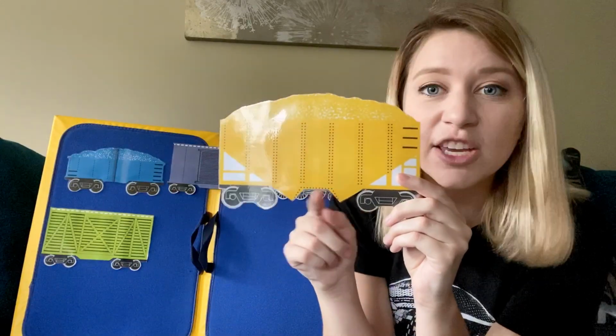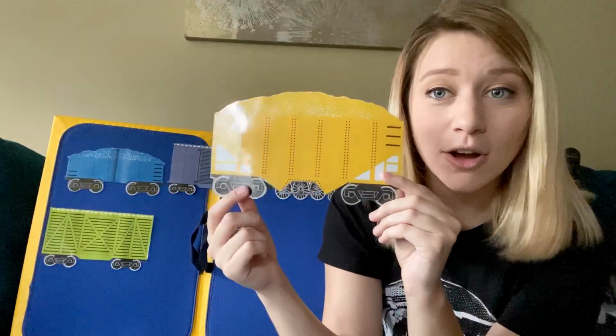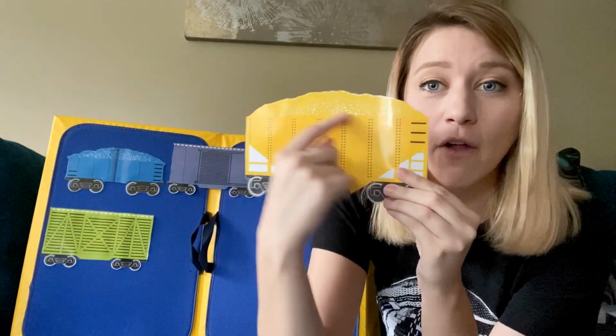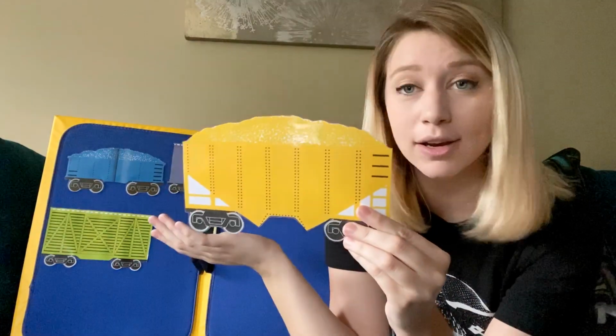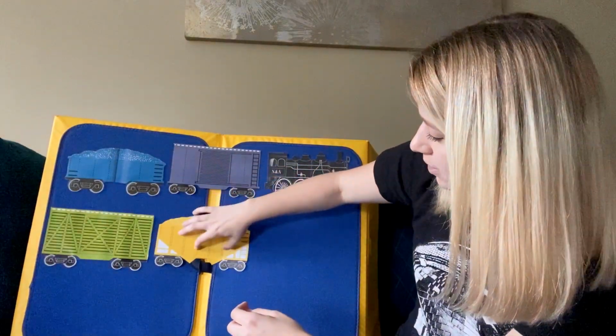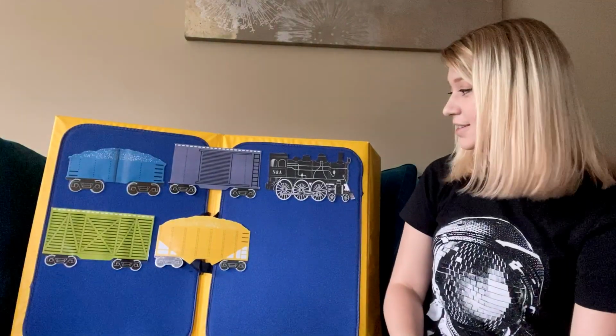This is a secret door underneath the train. And hopper cars have this door down here, or sometimes on the front, and that means all the material can fall out of the bottom and empty it for the people who are working on the train. And so our hopper car is fourth in line, clickety clacking right behind.